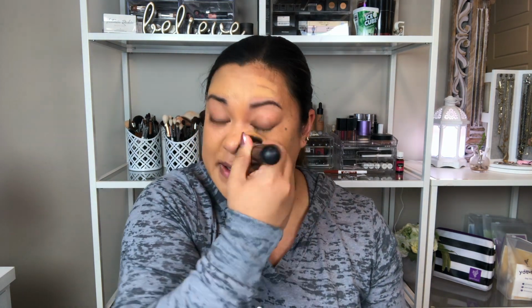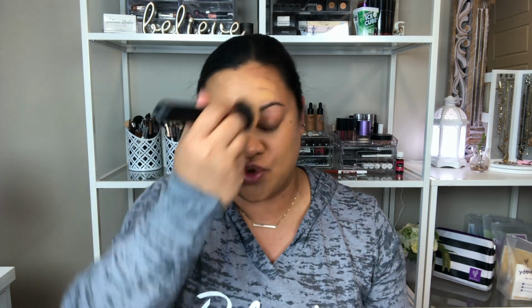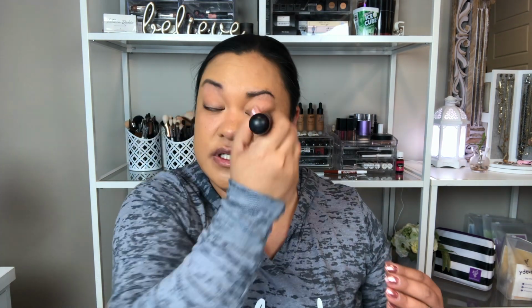And I'm just bouncing up and down on my skin because if I were to drag the brush across my skin, I would have those streak marks. So using this stippling motion works best with this foundation when you're using a brush. You can also apply this foundation with a beauty sponge. It also gives you a great finish.